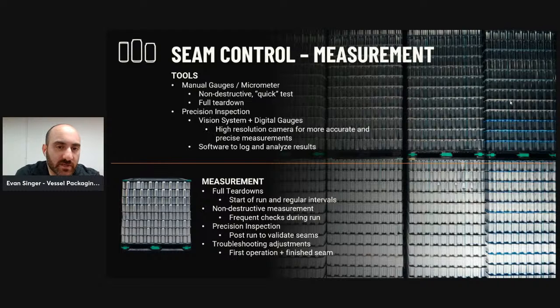Too much pressure being applied by a micrometer will actually lead to a seam height or seam thickness reading lower than it actually is. But with a vision system, the way the can is cut into and then put into a high magnification camera will not affect the measurements that you're seeing from that seam. With respect to when we're measuring during the run, we'll do full teardowns at the very start of the run and then regular intervals.